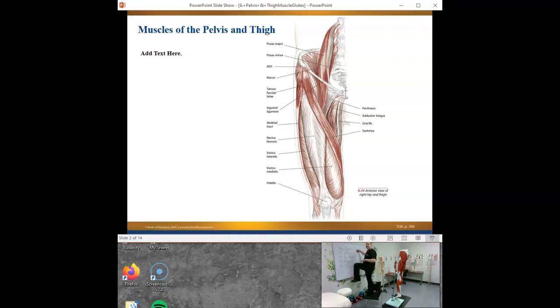Because the iliopsoas does this. So if I put the leg in an extension and stretch them, that will actually loosen up their iliopsoas. And it's super duper effective. So how might we do that? How do we actually do that stretch? I'm going to try to show you here in class.